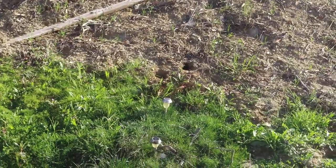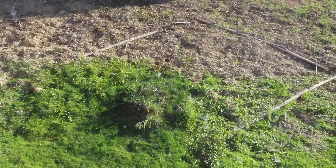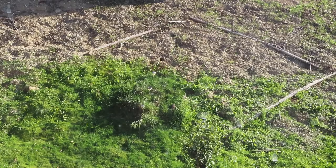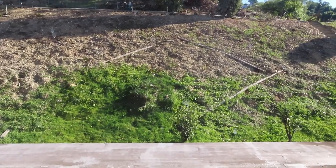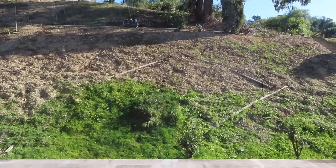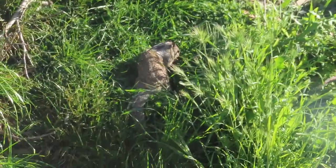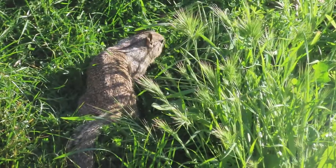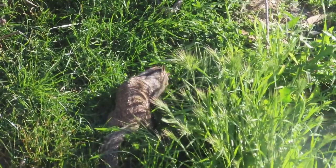I typically eliminate the ground squirrel when it gets to a large population. So right now we have two. I might not start to eliminate them. Maybe give it a few months until they grow much larger, forming the family, the number. Then I will do the pest control. But right now, it's helping me take out all the weeds, eating all the weeds, which I do like.